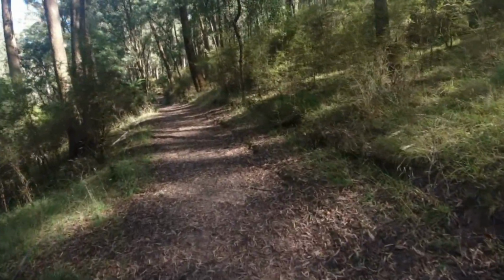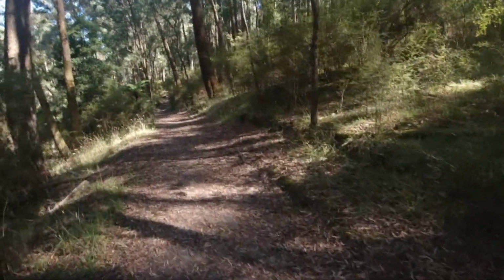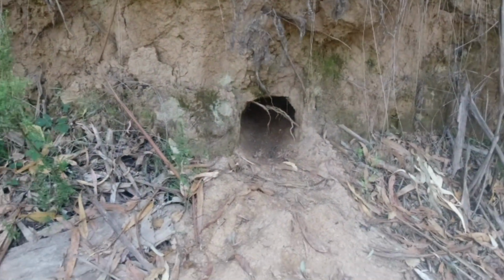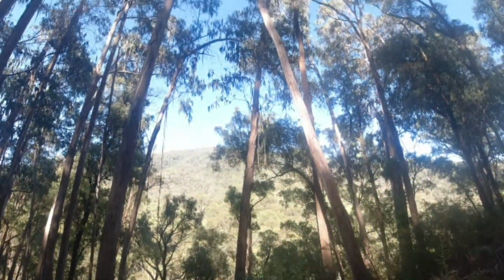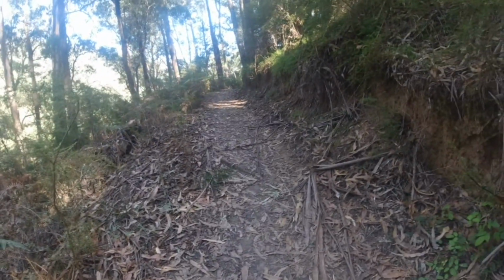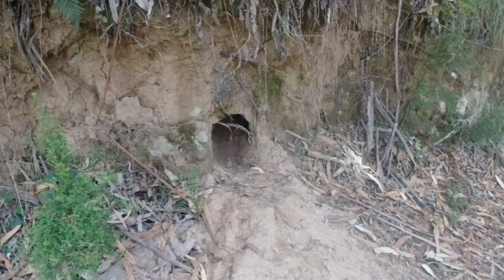Just saw a lyrebird run across the track. Don't know if I'll see it again. Walking along the track, and I've come across a pretty fresh wombat hole here. So he's got a nice house. He wakes up and looks at that view over there. And you can hear the river. And here we go uphill or downhill. I reckon he's sleeping in at the moment, lucky bugger.